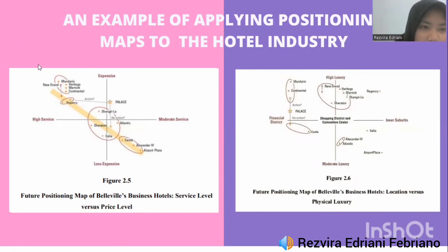This picture shows New Grand would need to raise its own price to recover the cost of renovation, new construction, and change service offerings. And this picture shows the future positioning map, location versus physical luxury. It shows it will lose its unique location advantage and in the future be one of 3 hotels in the immediate vicinity of the financial district.